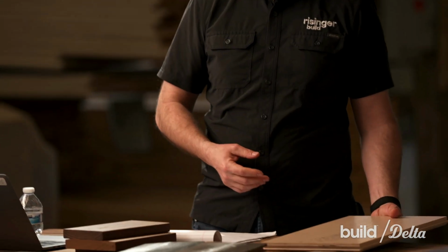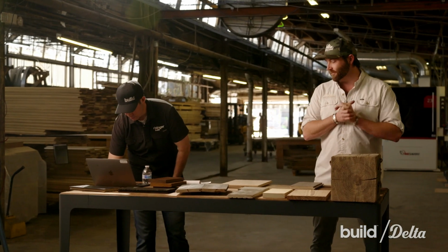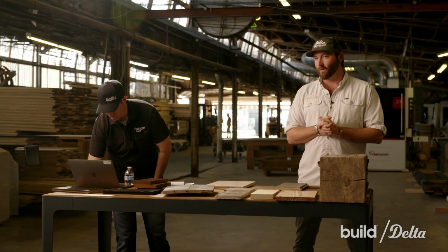Absolutely. We take the same approach to flooring as we do siding. We're a custom operation on that front. Love it. Love it.